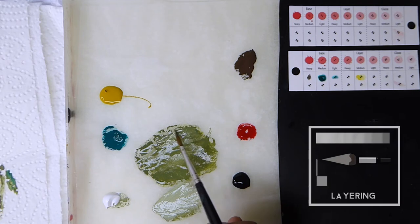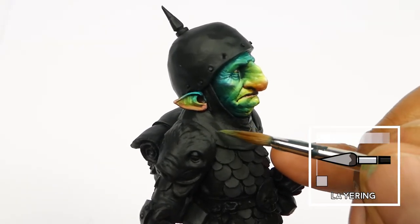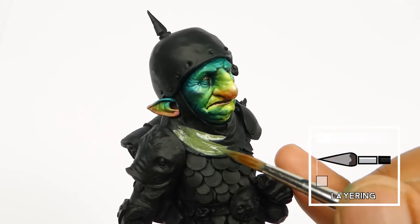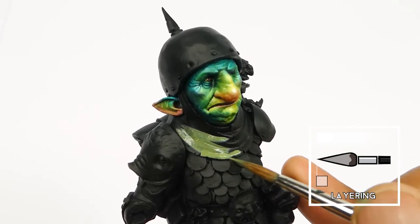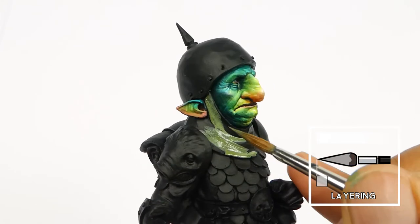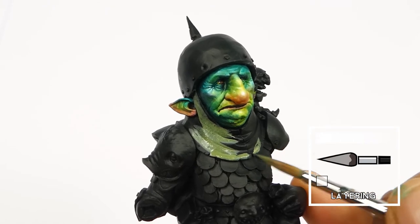We will start to use the color here. Very opaque, so we're aiming for a heavy base tone consistency, and we're just covering the whole surface of it. And I'm trying to do long brush strokes. We'll just apply that and we'll be back with the dried base color.